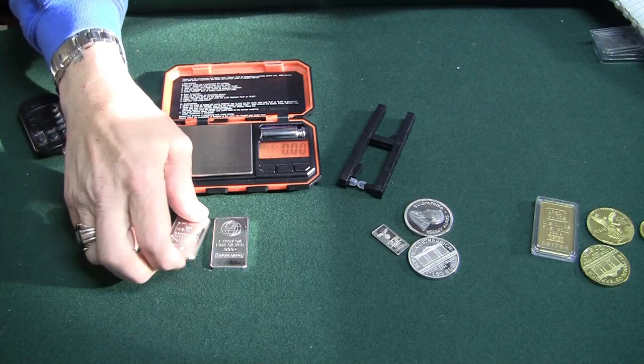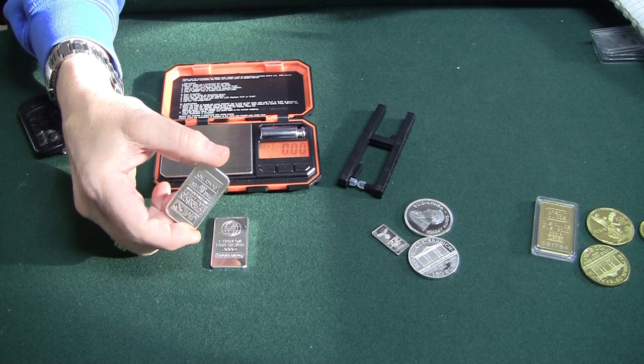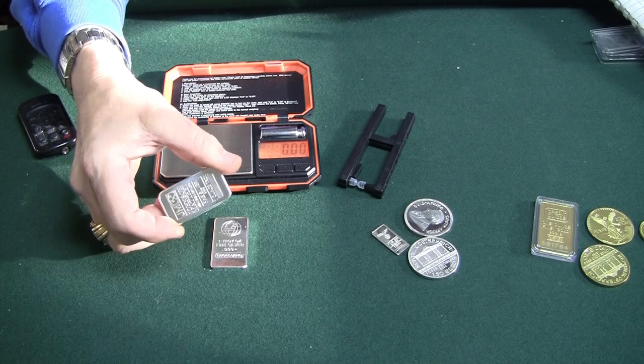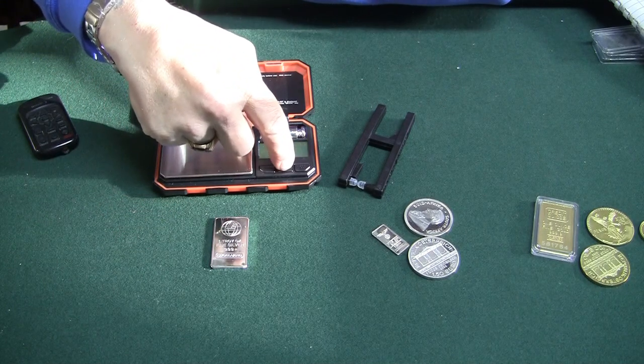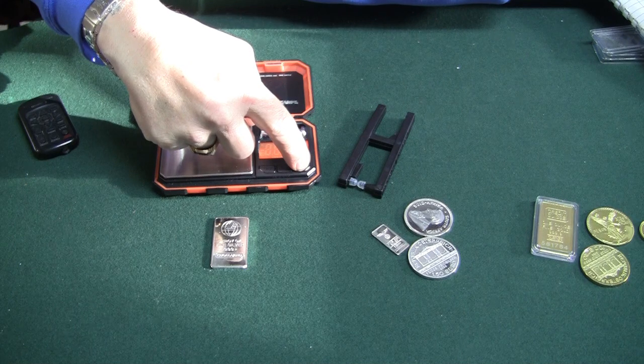Okay? And another thing to shine on these, it doesn't look quite like silver, but somebody had a video testing some of these fake bars. The weight was almost right on. We'll go to troy ounce.